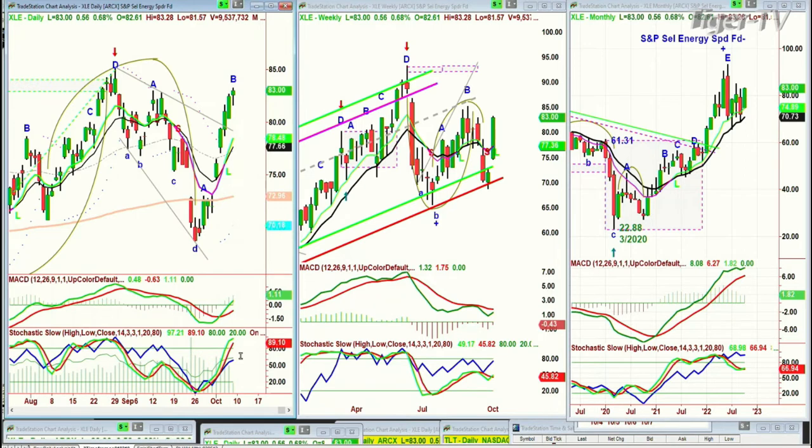And most importantly, the stochastic in the daily is at 89%. This is the S&P Select Energy Spider Fund. I've been talking about how the monthly chart has held so beautifully. It was so easy to do. I talk about easy, and I never did it. You know, sometimes we get carried away with other things.